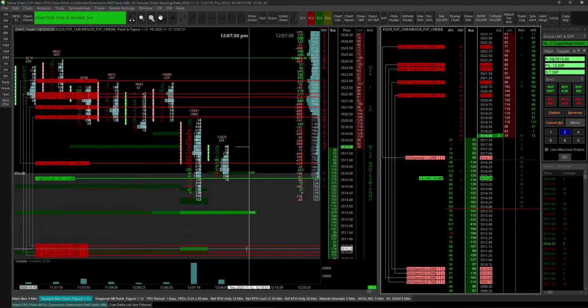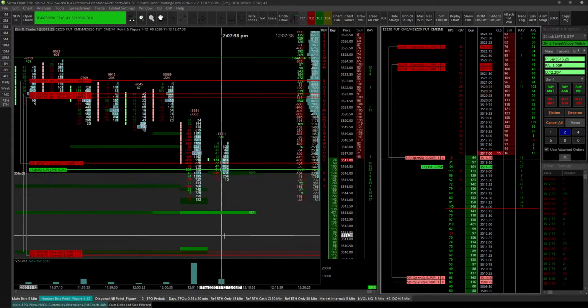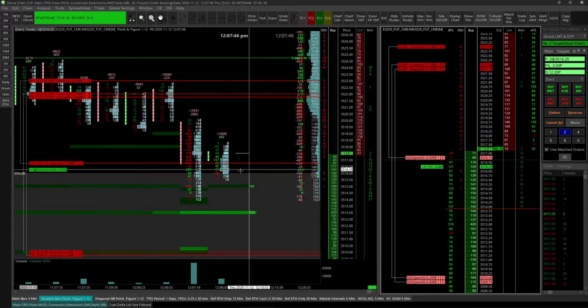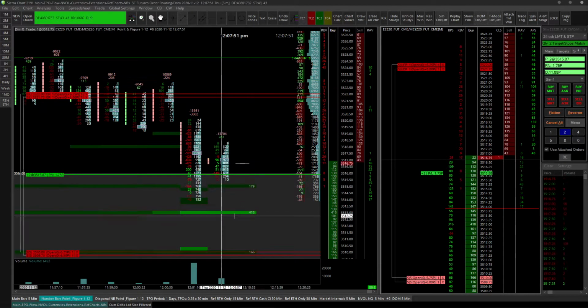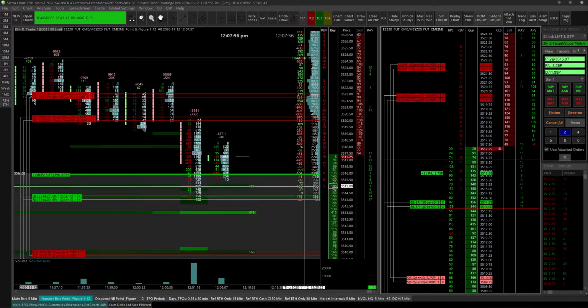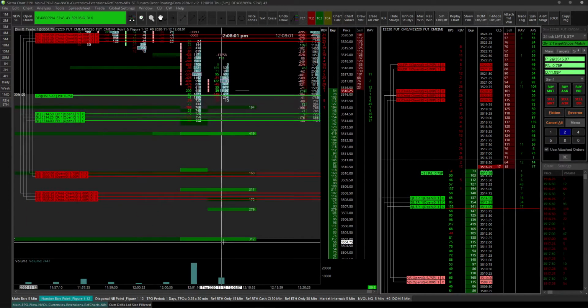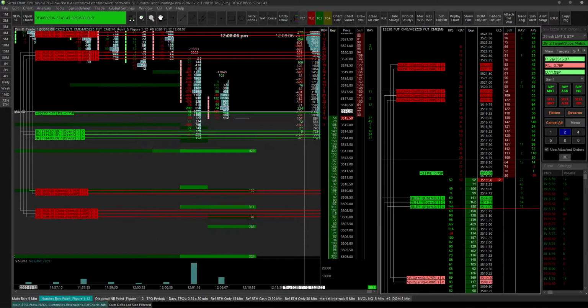Now we'll go ahead and take some off here, just reduce risk. We have taper here, so I would expect a little bit more sideways and then a push up. So we are going to go ahead and play that sideways move here. Stop loss is 6 points. I think that's healthy.